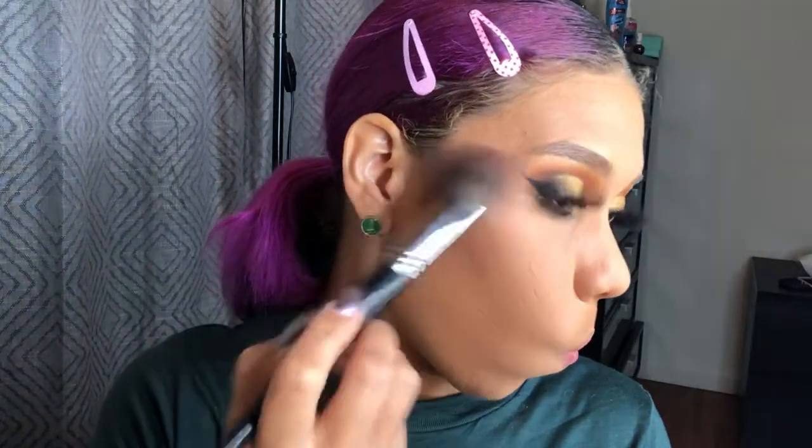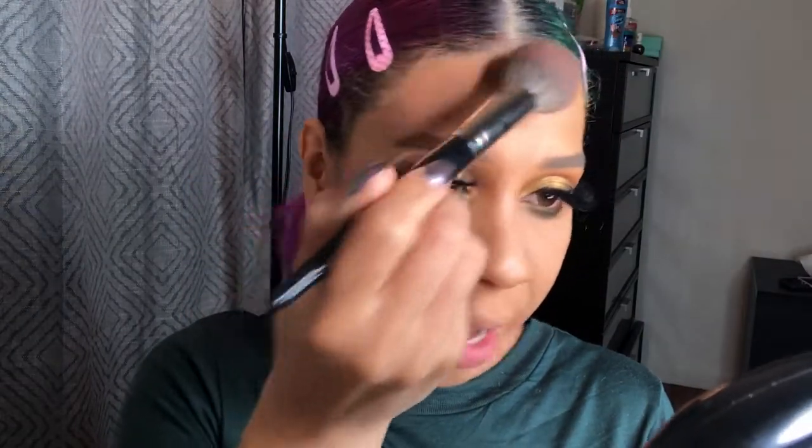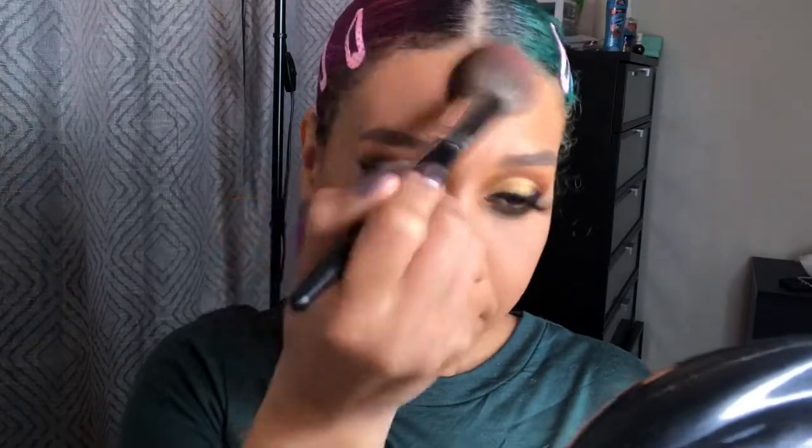I'm gonna use this brush from Morphe. This is E53, and I'm going to blend the bronzer over here. And picking up a little bit, I'm going to bronze my forehead. And blend this side.